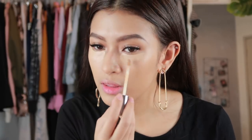But one thing though, it's quite drying. It's not super drying, but don't put too much. Don't bake with this. You can't. It'll be too dry. So you just set it with powder and then put some setting spray, then it's good to go. Do not bake with it because it will look really dry and you have to work really fast with it. You see, I look so awake, sis.